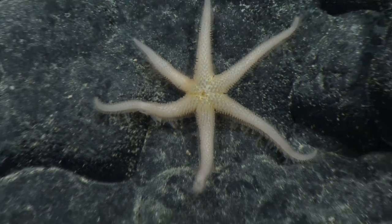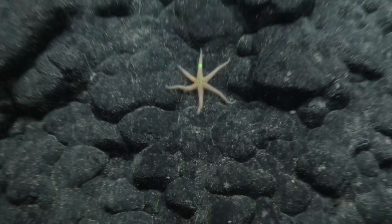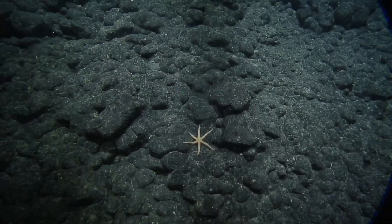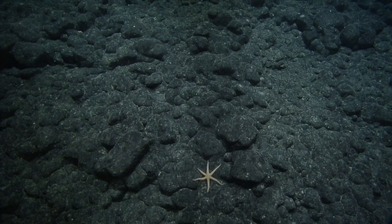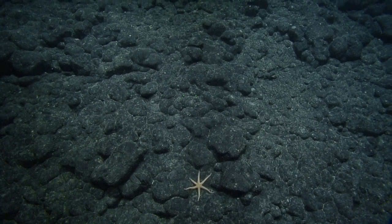It can be either the solasterid or the mixed asteroid family. I think it looks more like the mixed asteroid. It had six arms also. So, mixed asteroid sea star.